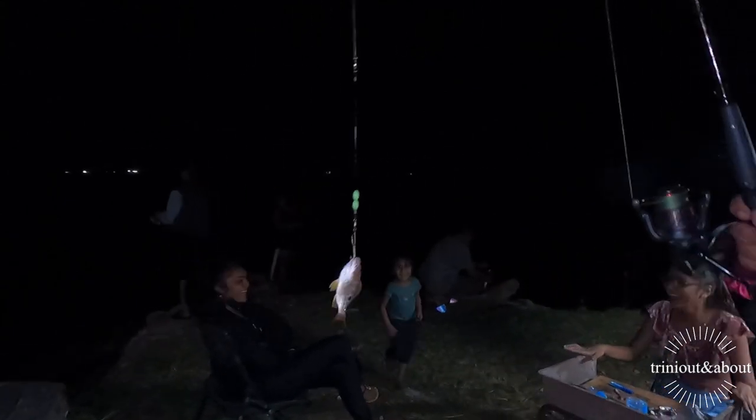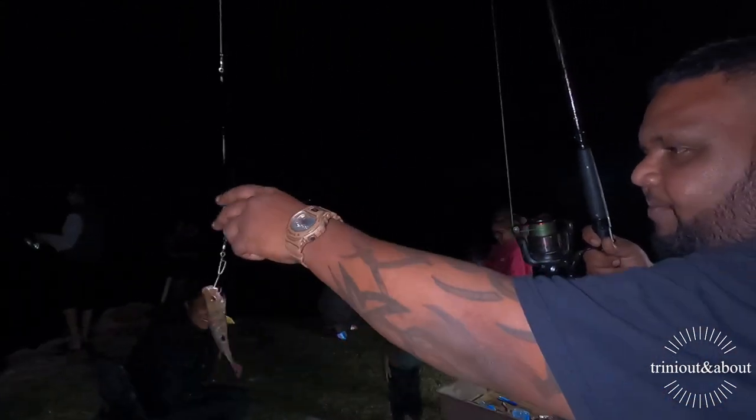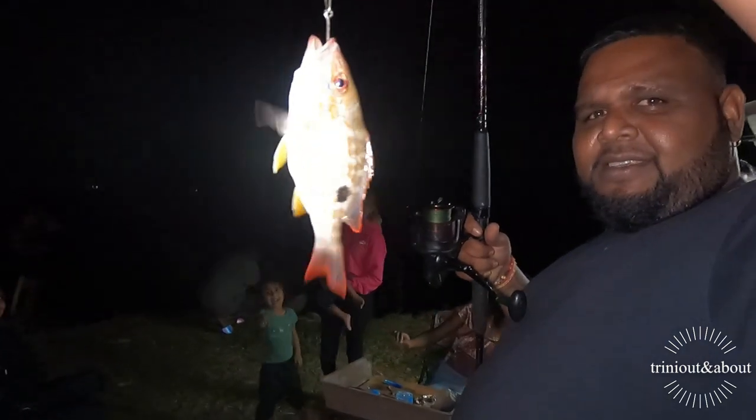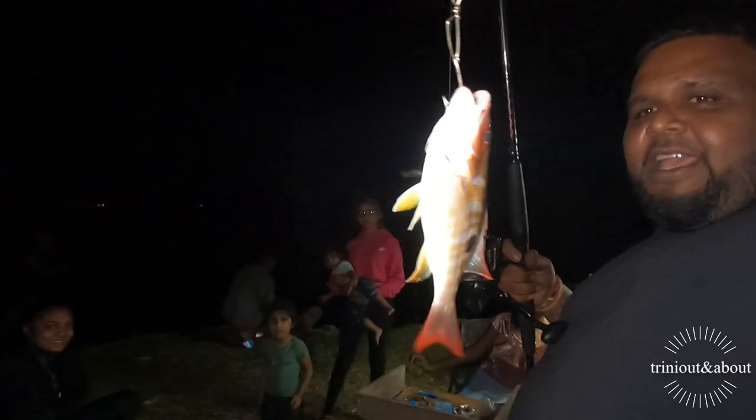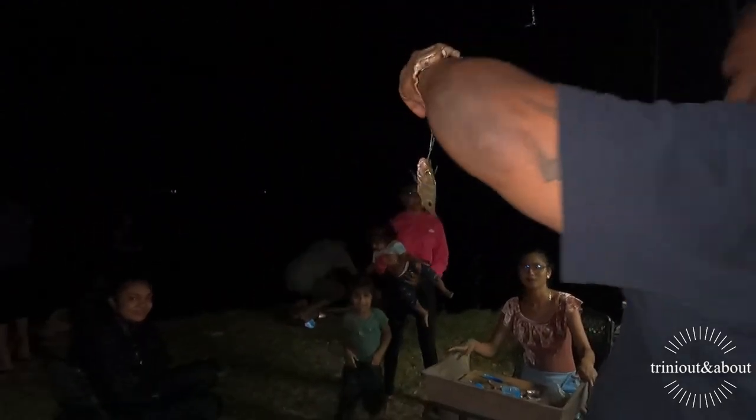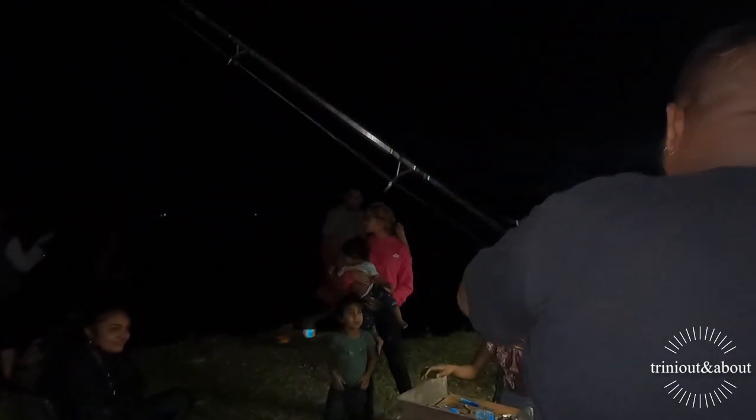Look, a red fish! Yeah, red fish. Bring him in. That's how big it's looking. Real big now. All the good fish start to come in now. Red fish now, that is it. I'm telling you, the catfish are going on vacation.